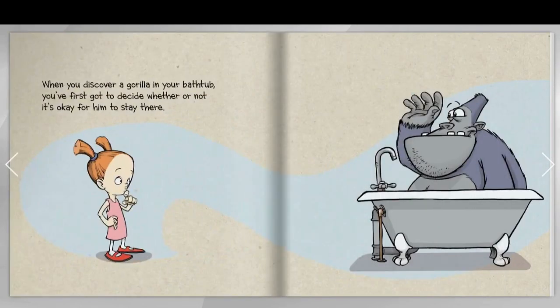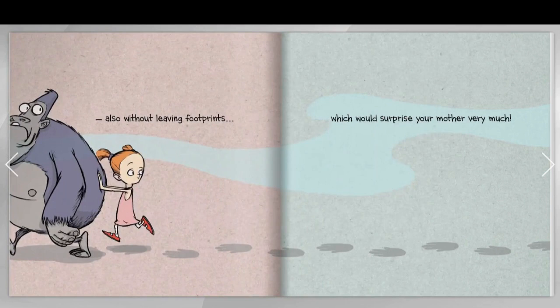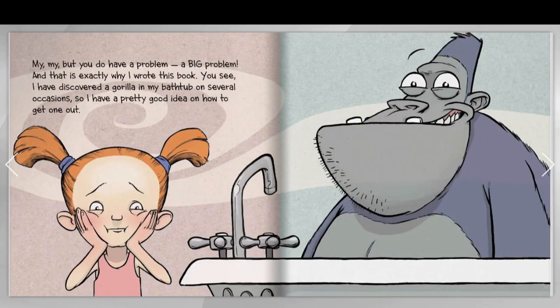When you discover a gorilla in your bathtub, you've first got to decide whether or not it's okay for him to stay there. If you're sure your dad will say no, then you simply must find a way to get the gorilla out without hurting his feelings. Also, without leaving footprints, which would surprise your mother very much. My, but you do have a problem.